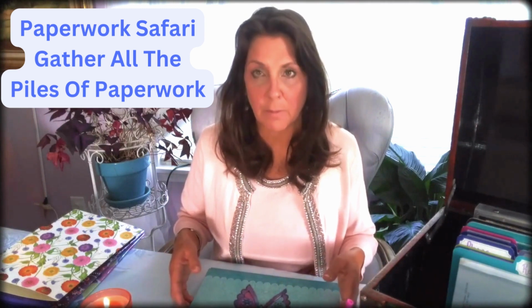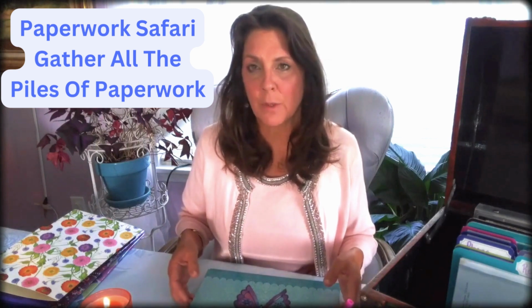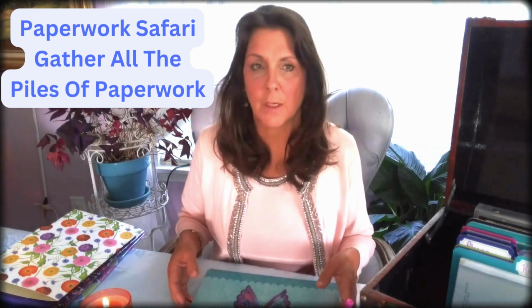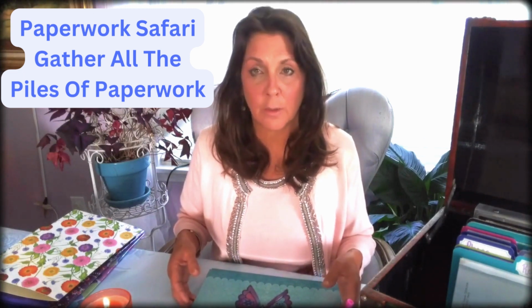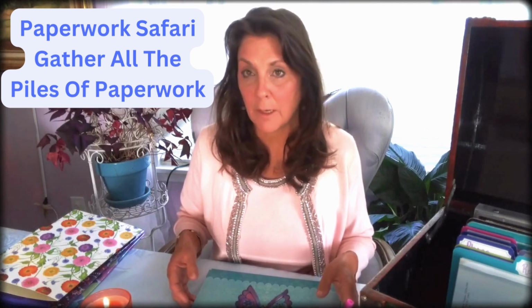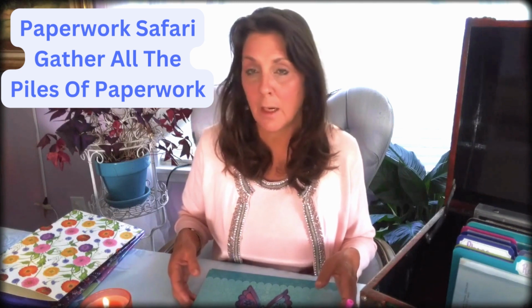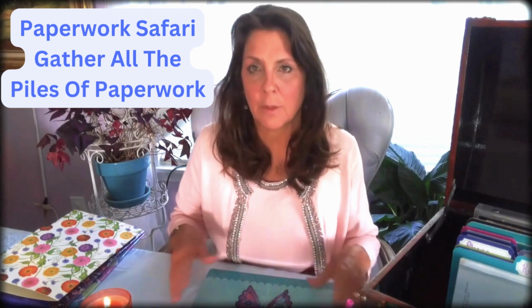For example, important papers that maybe need to be housed in a safe or a safety deposit box. Also, it could be coupons, things that we need right away and that we use often or that are current or upcoming. We'll create a grab-and-go binder for those. We'll create a professional portfolio for your resume and any kind of certifications that you have. So go ahead and gather all that paperwork, and eventually we will get to it through this process of document organization.